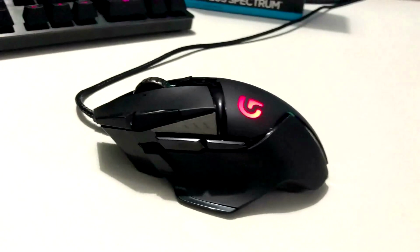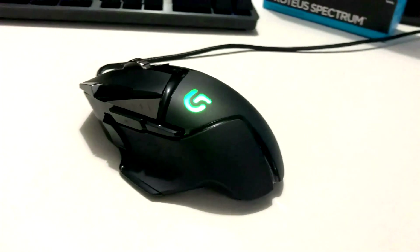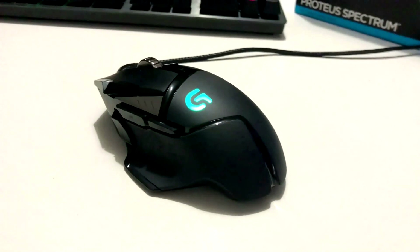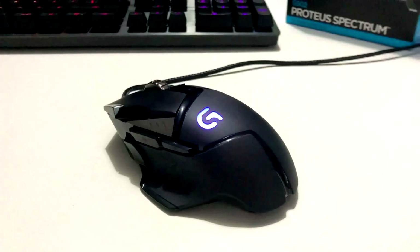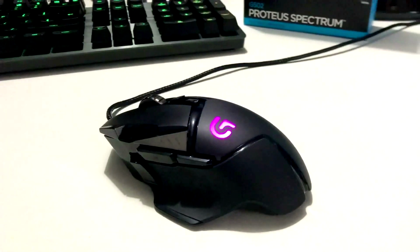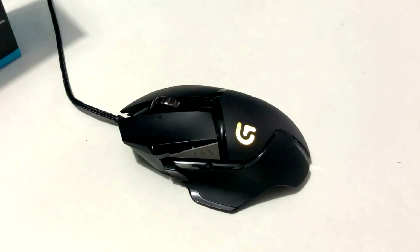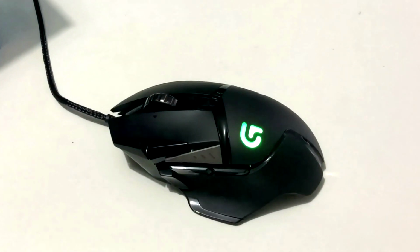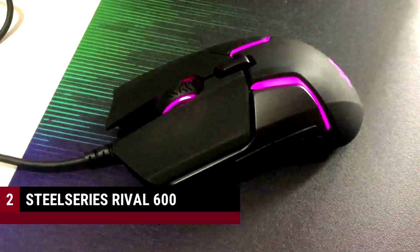If you're into customization, then you will have a field day with the Proteus Spectrum, as all of its 11 buttons are configurable. Using the dedicated software, you can create different configuration profiles and switch between them on the fly. If fiddling around with settings is your thing, then the Proteus Spectrum has you covered. Today's runner-up at number 2 is the SteelSeries Rival 600.